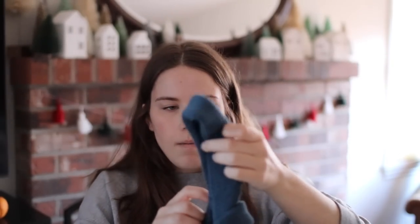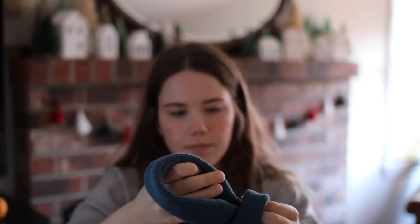Now I have some works in progress, some which you've seen before and some that you haven't. So yeah, I guess I'll just get into it. I'll start with the small ones because I have them handy. This is in my dumpling bag.